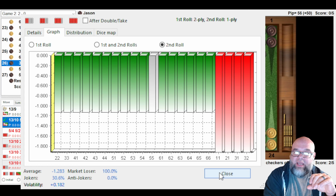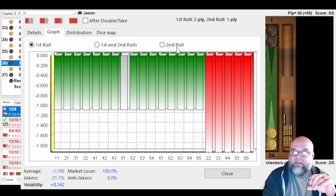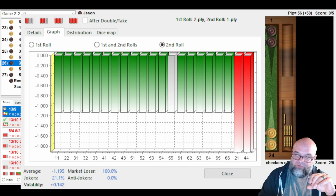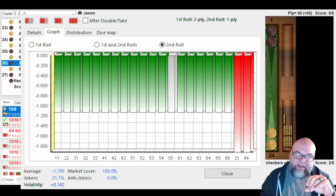All right, so let's look at the correct move. If we look at this one and I click second roll, you'll see now it's only 2, 1, and double fours. 2-1, being the non-double, is 2 different rolls, and then double 4 is a single roll, right? So that's 3 out of 36 instead of 7 out of 36. So definitely better. And you can see why there's this difference in the amount of gammons that I lose in the two different positions, and why 13-9 is the superior move versus 13-10, 5-4.